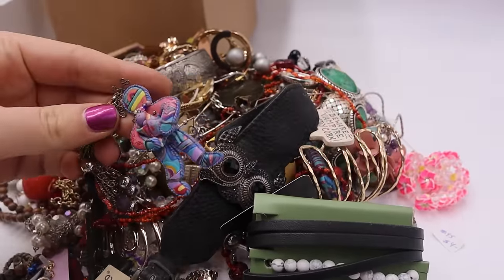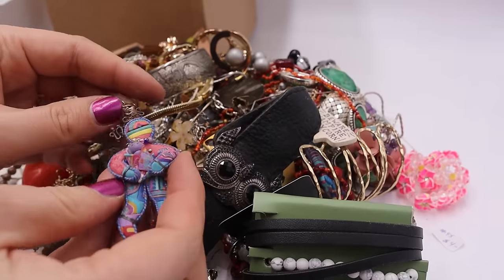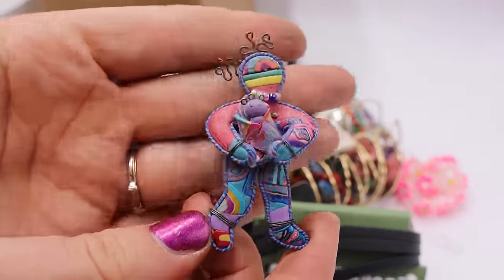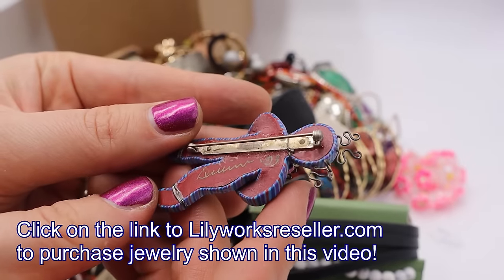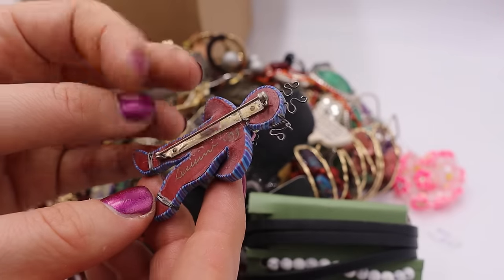So look at this guy. Oh my gosh, is it a mom? Okay, we're loving this. We're loving her crazy tangled hair. Stop. It's a polymer clay mom with a baby. I'm dying. No. And it's signed. What is it signed? Quinn 99. Oh my gosh. This is probably sterling silver wire. That's all.